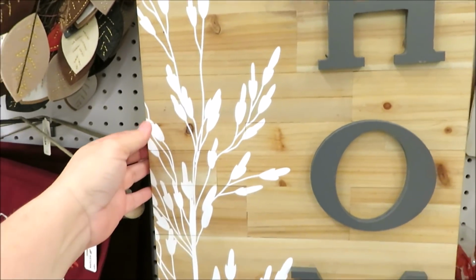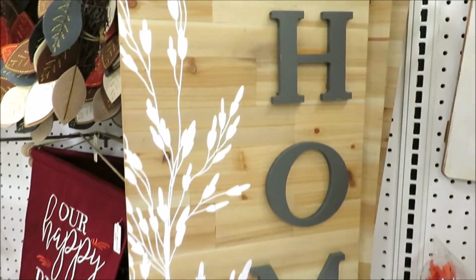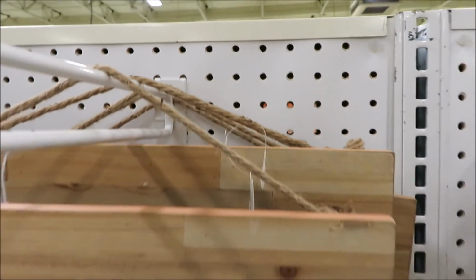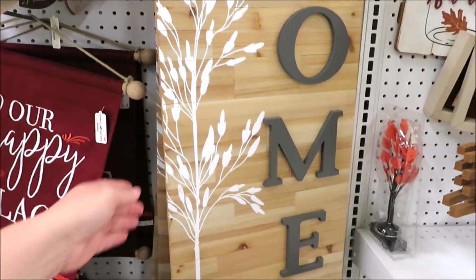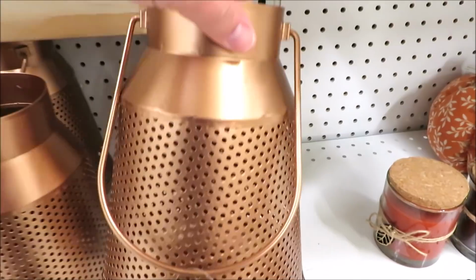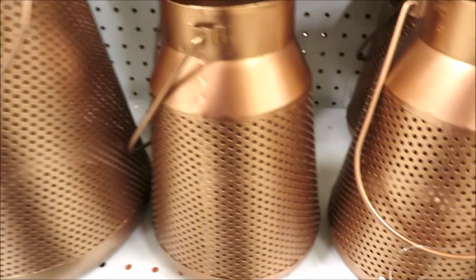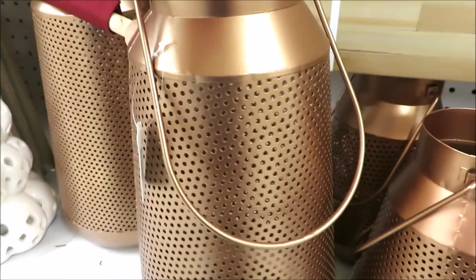And a very large home sign. It's got the white branches on the side, and then the letters are in gray. This is one of their larger pieces, and this one is only $79.99, if you can even say that with a straight face. Some copper lanterns in a few different sizes. Copper definitely goes really well with all of the fall colors. I don't have any in my home, but I do think it is pretty.